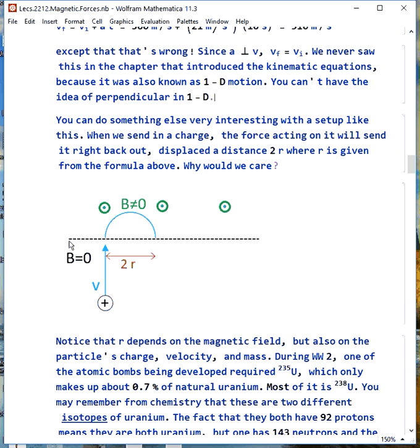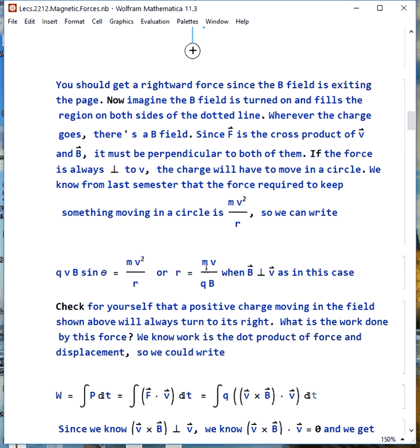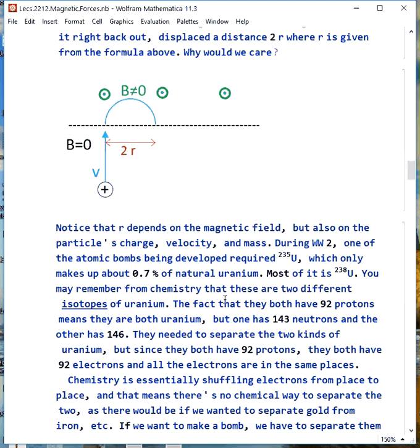We send in the charge. Let's say we only have half of the space has the magnetic field and the other half doesn't. So it'll go in, it'll turn around, and it'll get fired right back out, kind of like a reflector for charged particles, only it will have moved over by a distance 2r. If you remember back here, r depends on the mass, the velocity, the charge, and the B field.